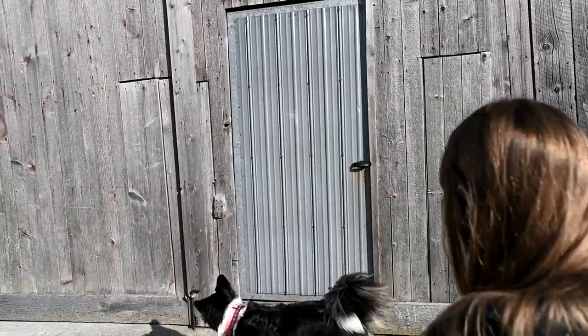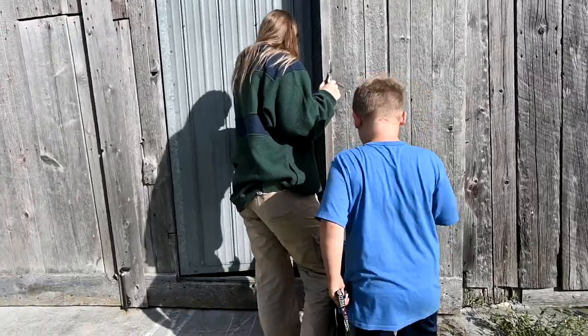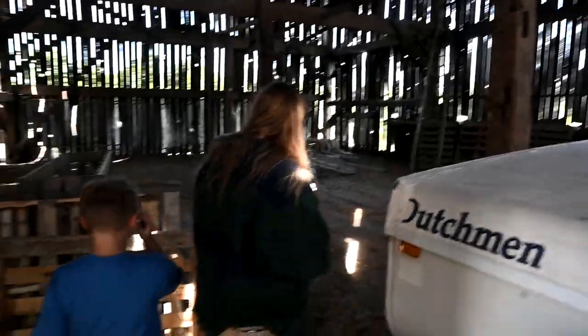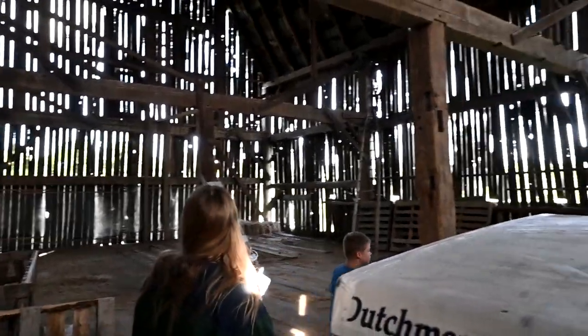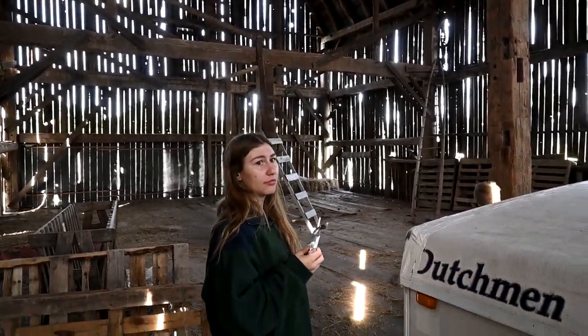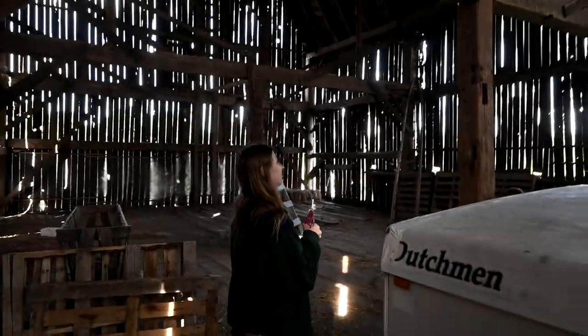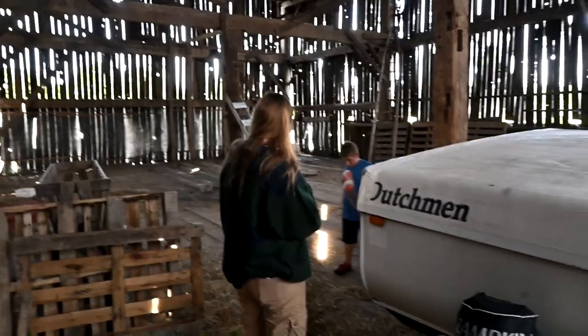All right, there's the door to the barn. We're going in and we're gonna start recording and see what we can find. When I came in here that one night, it was really dark and scary. Look, you can see outside from here. At night, you can see through all the cracks. But let me tell you, at night it was scary for me.